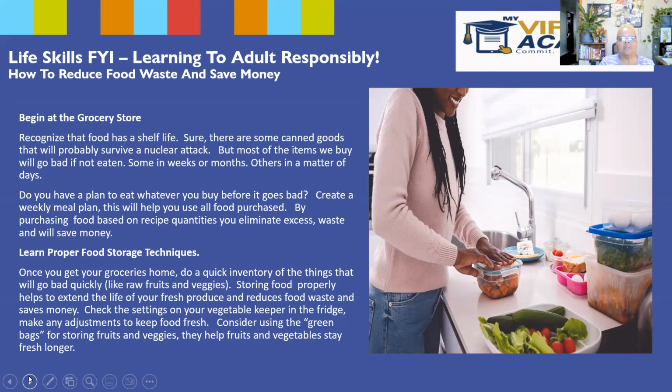You first need to recognize that food has a shelf life. And yes, there are some canned goods that will probably survive a nuclear attack, but for the most part, pretty much all of the items we buy will go bad if they're not eaten rather quickly. Some you can keep around for maybe a week or two. Some maybe even for a month or a couple months. But for the most part, most things will go bad within a matter of days. So do you have a plan in place that will help you to consume everything you buy at the grocery store before it goes bad?